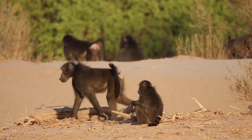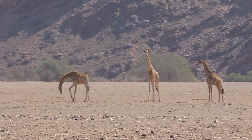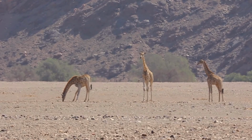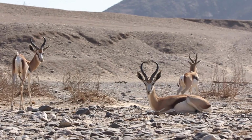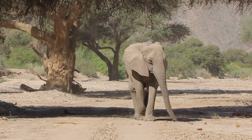You've got different ephemeral river systems within the country, but the Hoanib seems to be the one that really stands out, as it has a high number of wildlife that frequents the river system as well. You've got a resident elephant herd that is more based here.